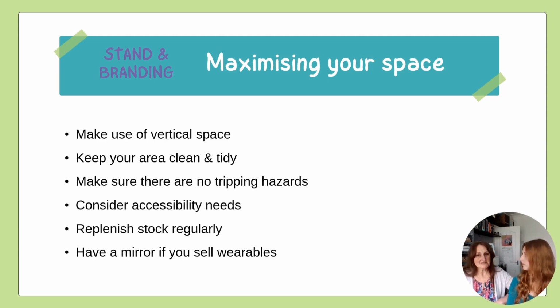And this is where a mock setup again is extremely helpful because you can really play around with those things, and you're not trying to figure it out on the day when you have a time constraint in getting that done.